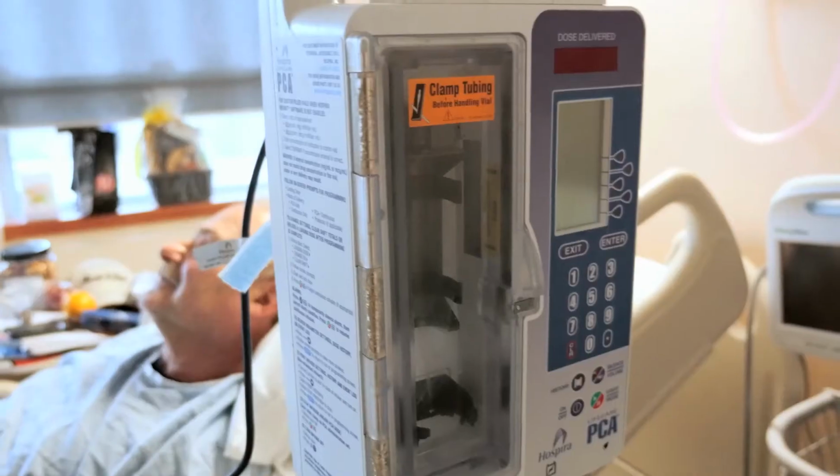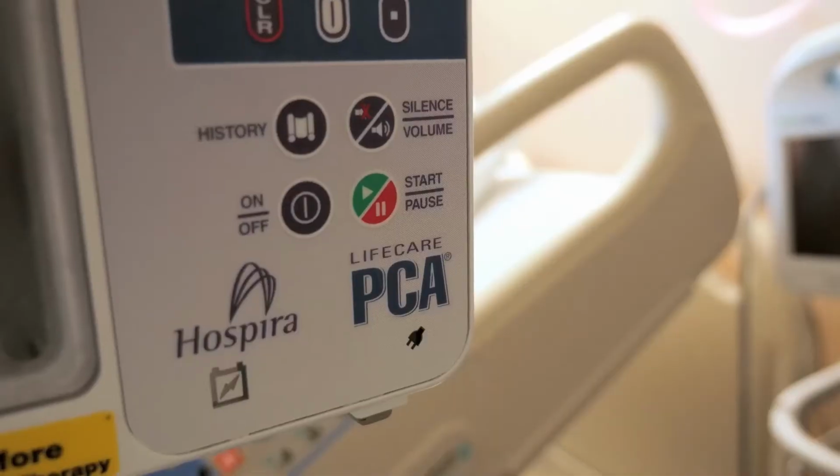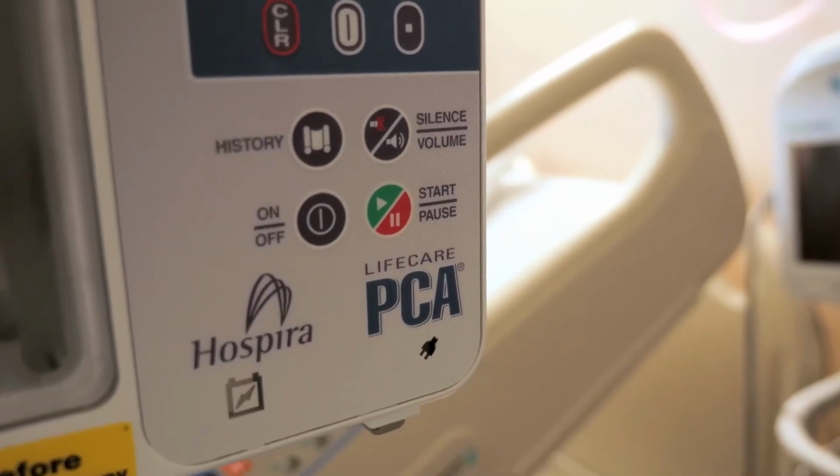I'm a nurse practitioner in acute pain service, and I'm going to talk today about pain management after your surgery. In addition to oral and patient-controlled analgesia, PCA, you may be a candidate to receive a nerve block to manage your pain after the surgery.